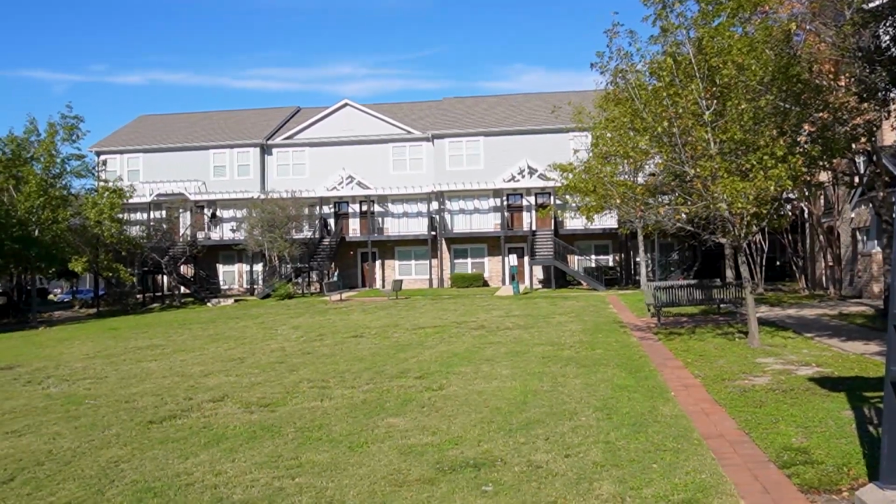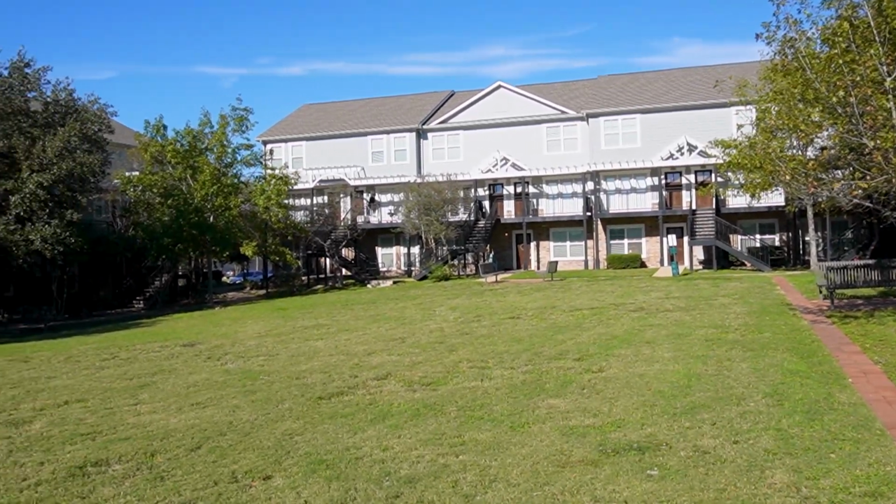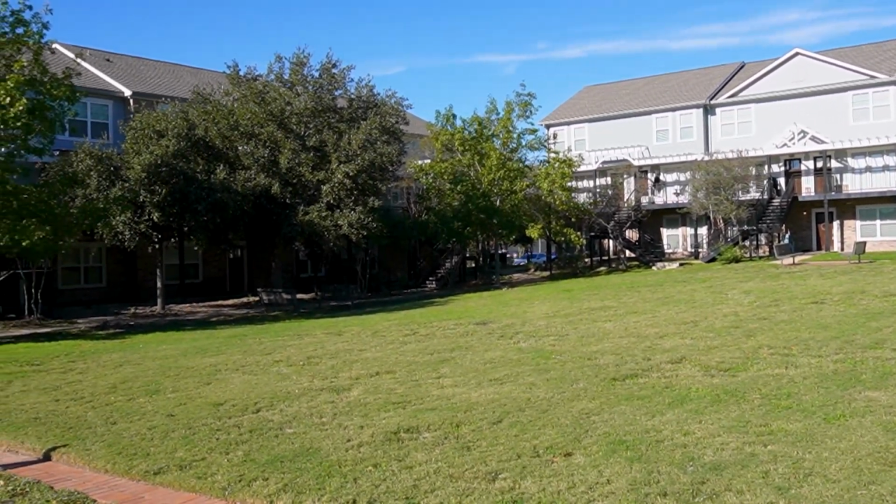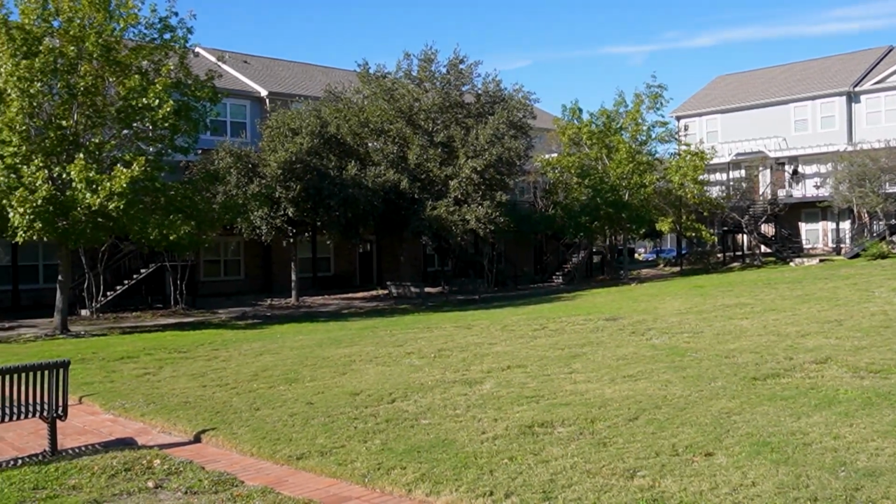Now we're out at the Woodlands of College Station in South College Station off of William D. Fitch. And this is another development that was built targeting Texas A&M students. So the majority of the people here are Texas A&M students. It's more of a resort style townhouse living. It's not your traditional apartment living or dorm style living. You can buy individual units here in the Woodlands.